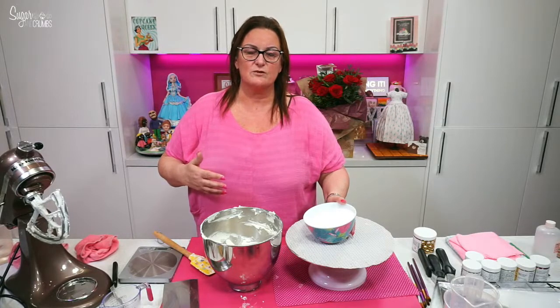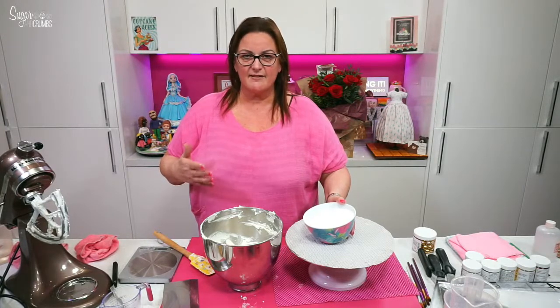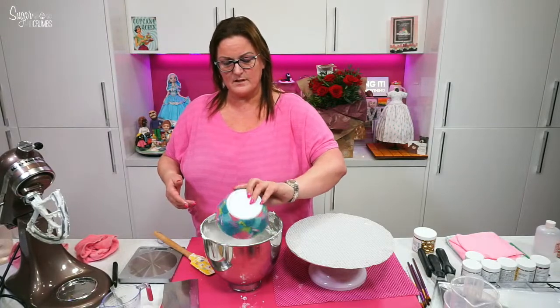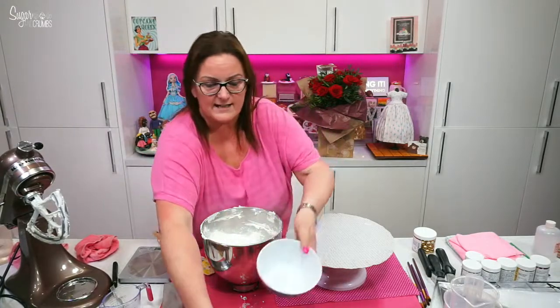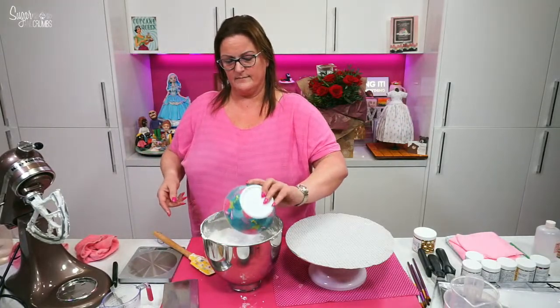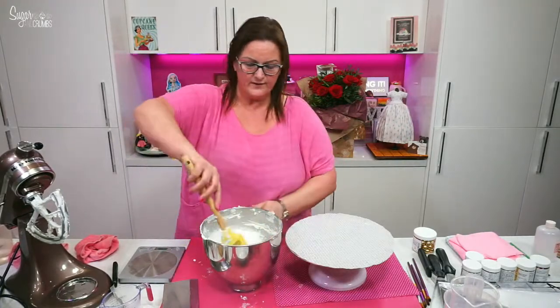And the thing with the Swiss meringue buttercream is it's really light and aerated and really very soft. So we're going to add in now 500 grams of normal flavoured icing sugar. So this is velvet vanilla flavoured icing sugar. Okay. And we're going to have far too much.